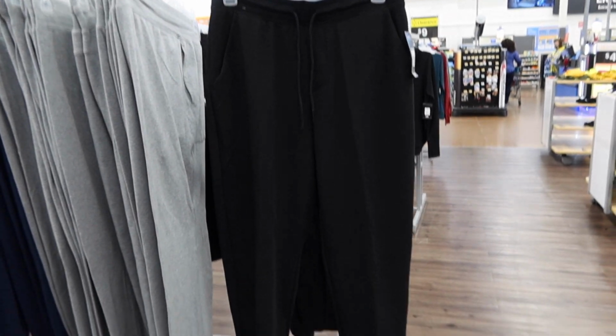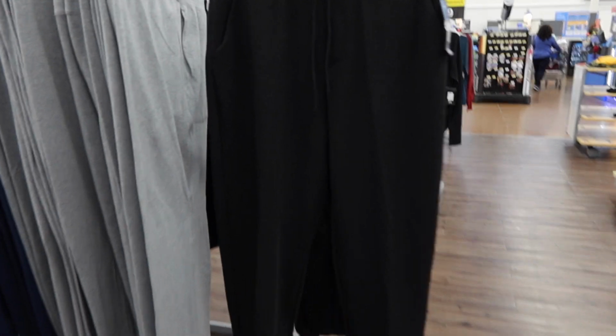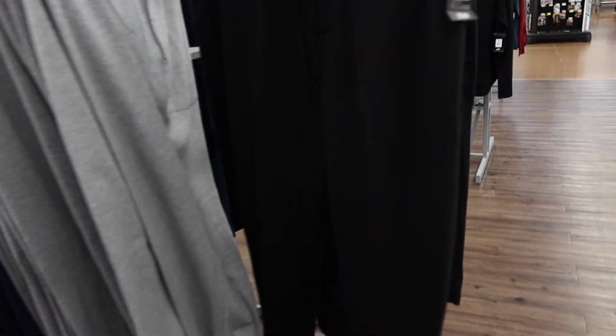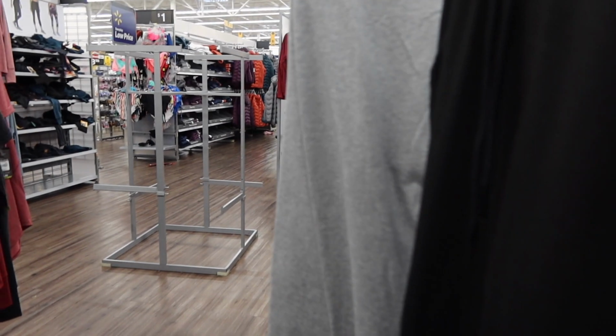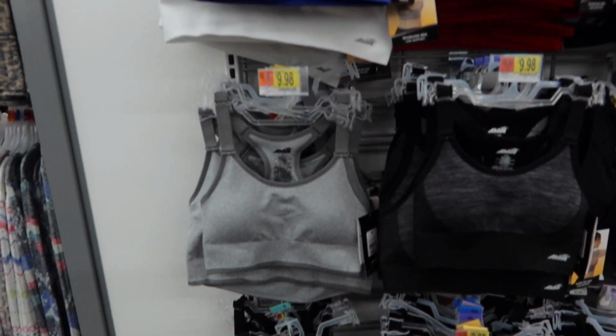You guys, these are so cute, these black sweats, only for $12. They have them in all different colors. They have these green ones too. These are really cute, but I'm probably gonna grab the black ones. Look at all of these colored bras, this gray one, I would probably do this gray one. Hopefully they have my size.